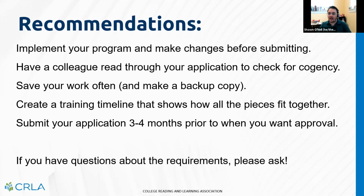I also encourage you to have a training timeline. What we mean by a training timeline is, how do your tutors move through training? We've outlined the training topics in that specific order, but that doesn't mean you have to follow that order. You don't have to do all the basics and then all the communication; you can do one of these and one of those. We want to see how you are actually doing it, so have that as a piece of documentation that shows us how everything fits together.